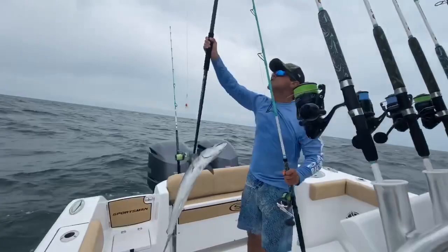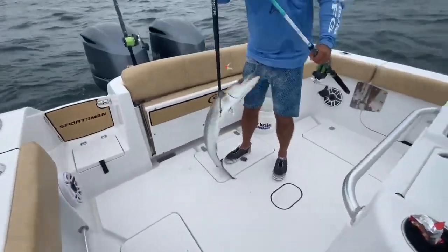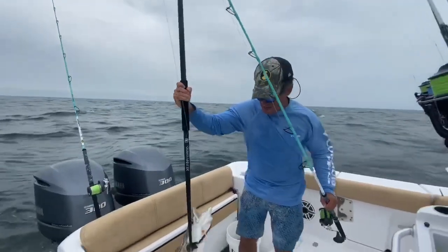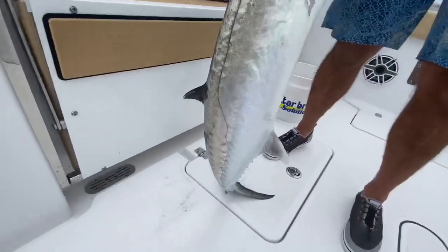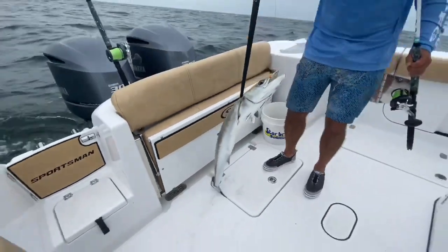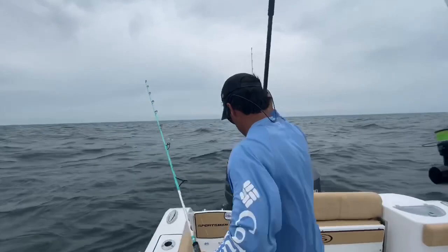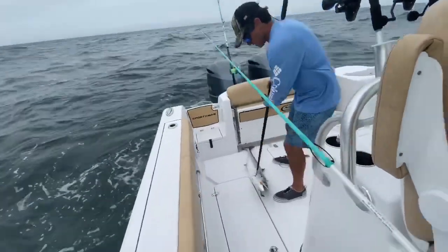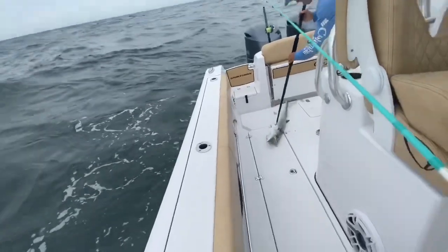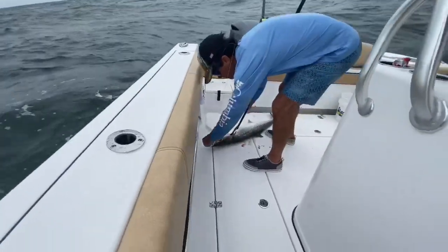Kingfish on the Sportsman Open 312! Yeah! Glasses are falling. Look at that. That's what we came to do, baby. Oh, he's trying to bite me. I don't want him to bite me there. Woo. Oh, man. Thank you, Chris. Oh, man. Look at him.